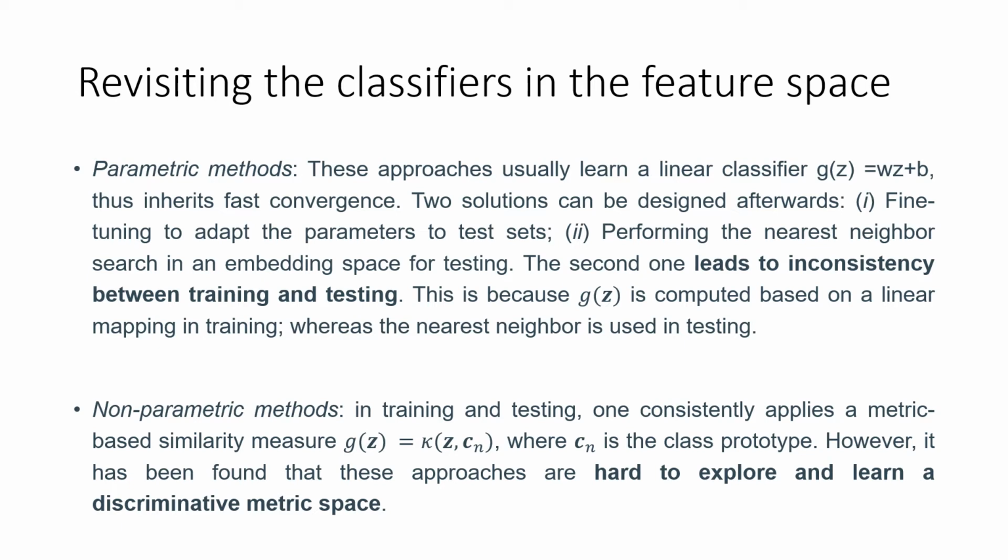This is because G(Z) is computed based on a linear mapping in training, whereas the nearest neighbor is used in testing. In this paper, we only focus on the second one, that is the nearest neighbor search, which also achieves the state of the art in metric-based few-shot learning. And for non-parametric methods, in training and testing, one consistently applies a metric-based similarity measure G(Z) equal to kappa of Z and Cn, which calculates the similarity between Z and prototype Cn. Cn is a class prototype. However, it has been found that these approaches are hard to explore and learn a discriminative metric space.